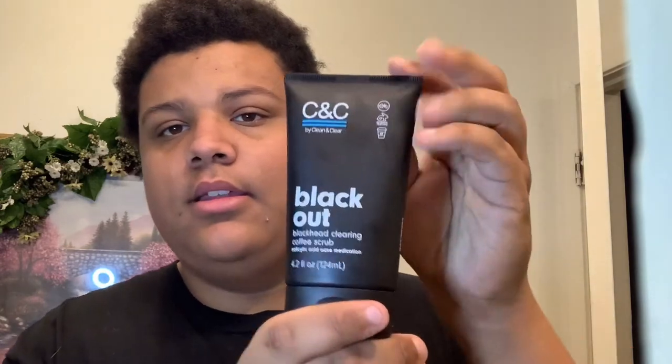This is what it looks like. This stuff smells so good. Well, if you like coffee, it smells good. This stuff smells so good to all the coffee drinkers.